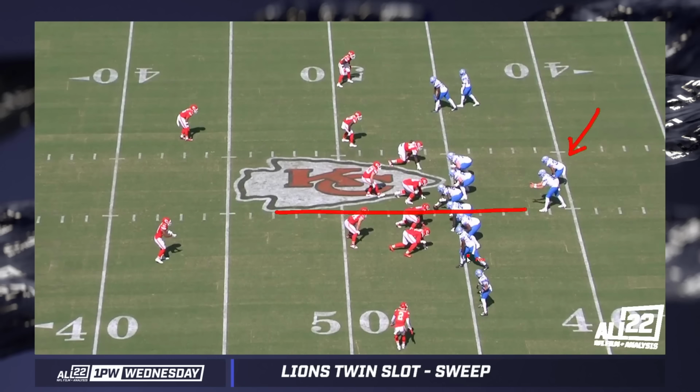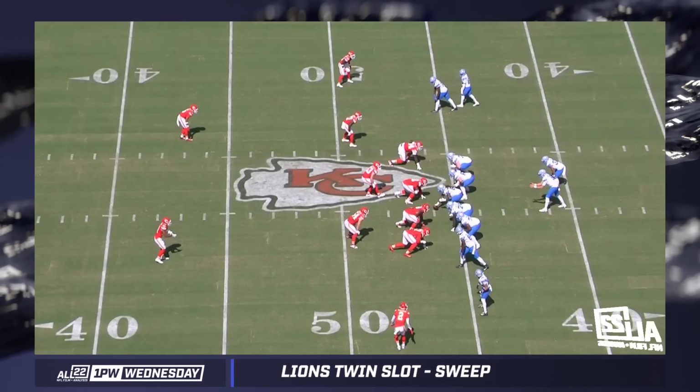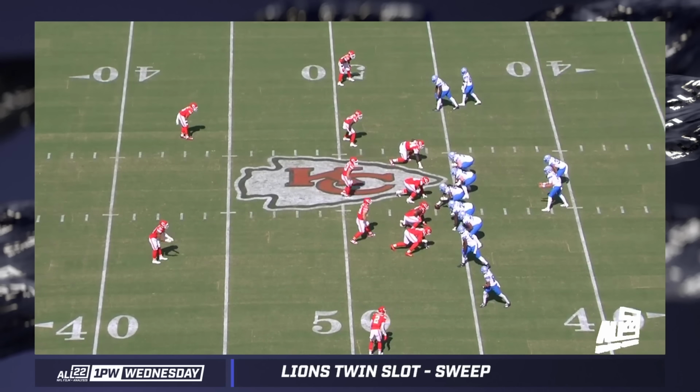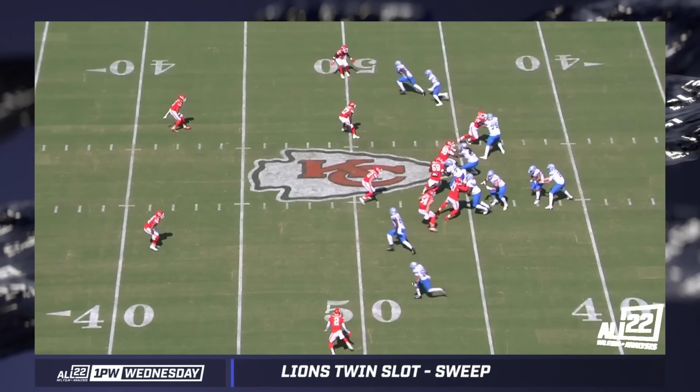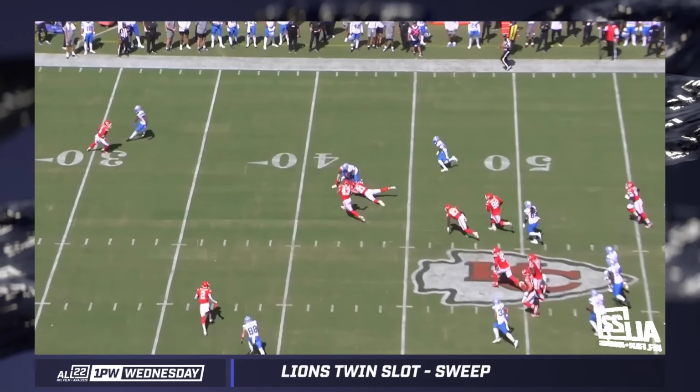Ball's on the left hash this time. Here's the tight end. I think it's Mitchell, and he's just going to run the little replace. Running back crosses in the face of the quarterback, mesh. Both of these inside linebackers are stepping up like it's a run concept. Quick completion over the middle to Mitchell, basically replacing those two inside linebackers.